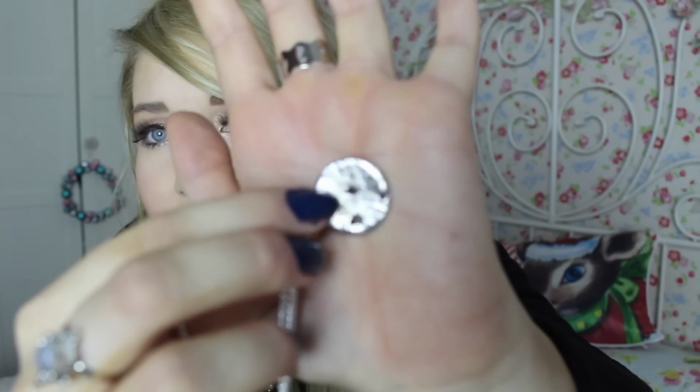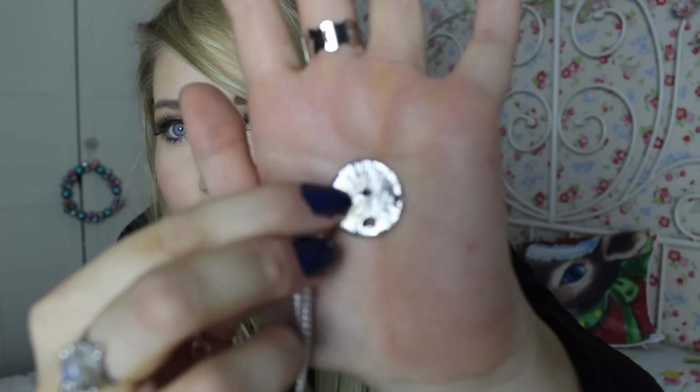And there's something else in there as well. Really cool, pretty necklace. Look, it's like a little piece of wood with all the veins running through it. That is so cute. I love discovering new brands, and this is like the perfect way to discover them. So thank you very much to Grimoire for my ring and my necklace. They're very, very pretty.